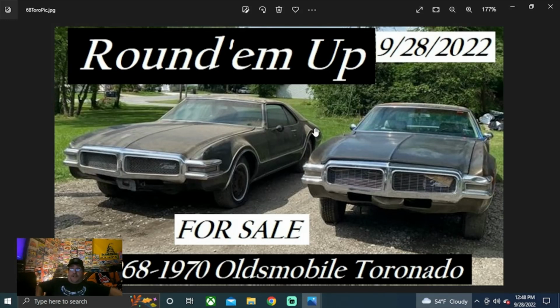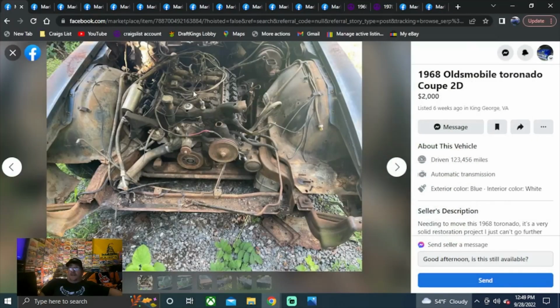See this one right here on the thumbnail is going to be my pick of the day. It'll be the last one we talk about. So let's get started with another cool Oldsmobile search. It's going to be lowest to highest. I've put them in price order. I've deleted off the duplicates, so there's not as many as I thought we had at first. But nor do I make up the prices or do any of these belong to me. I'm just basically showing you what's out there as of the 28th for sale for 68 through 70 Olds Toronado.